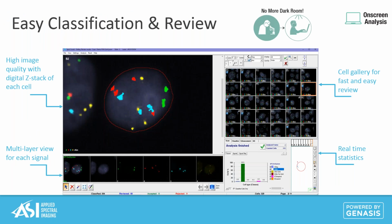So we have very easy classification and review capabilities. Here in this large window, you'll see high image quality with a digital Z-stack of every cell. These Z-stacks can also be scrolled through in a 3D functionality that allows you to actually scroll through all the layers. Down at the bottom of the screen, you'll see the multi-layer view, so you can see each color separated out. This is a Eurovision sample, so we're seeing the green, the red, the aqua, and the gold. That's a very helpful view. You'll see that for every cell that you click on through the gallery.